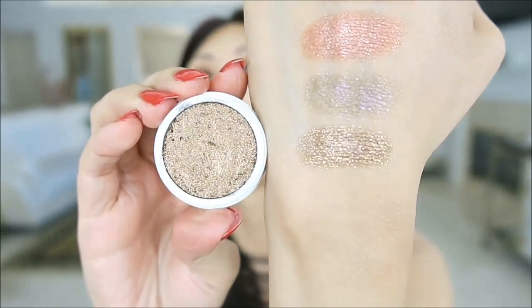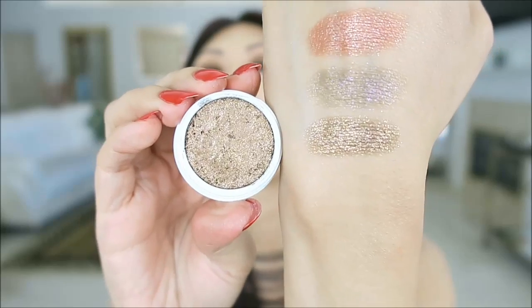Anyway, I tried to pick some that I love that are not limited, because then you can't get your hands on them. This first one is called Nillionaire, and this is probably my favorite shadow from them. So Nillionaire is on the bottom. Oh my god, like nighttime smoky eye, love.